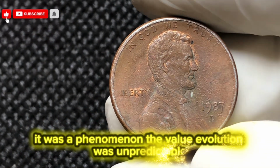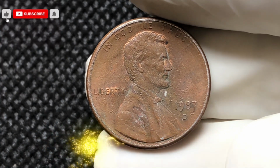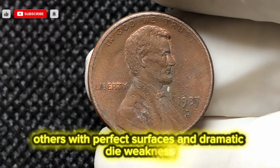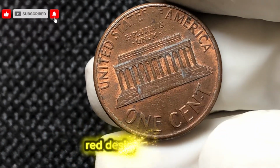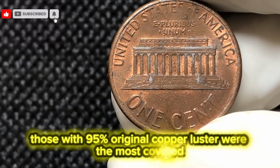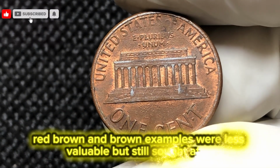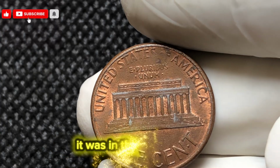The value evolution was unpredictable. Some coins languished in obscurity, selling for under $100. Others, with perfect surfaces and dramatic die weakness, commanded thousands. The key was condition. Red designation coins, those with 95% original copper luster, were the most coveted. Red and brown examples were less valuable, but still sought after. The rarity wasn't just in the error, it was in the preservation.